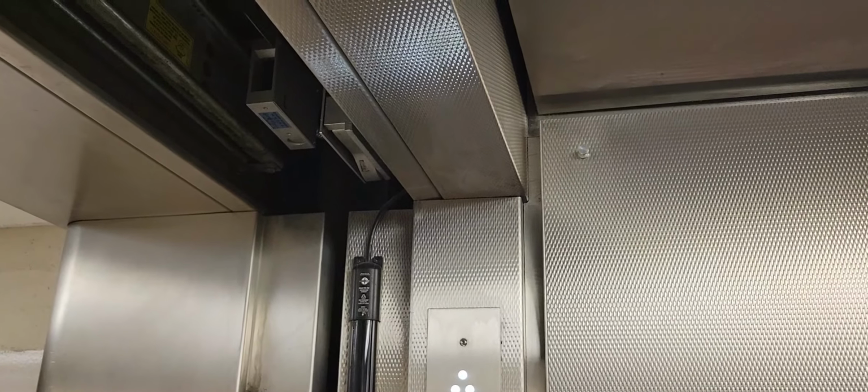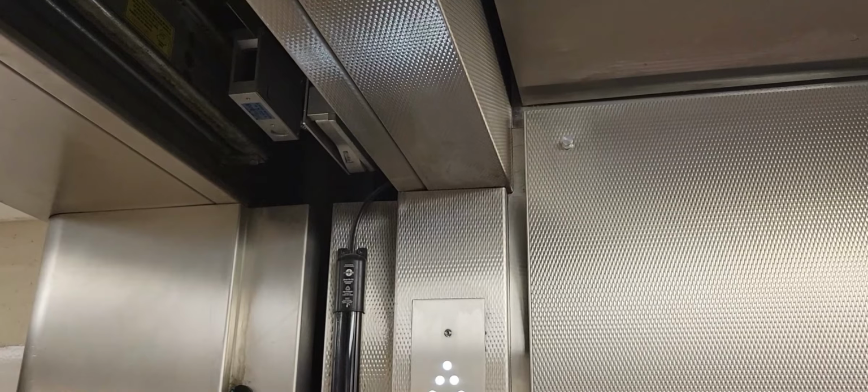All right, let's take a ride. There's the interlock. What would be the gate switch on that gated elevator we found earlier? I don't know. But they're offset by a little bit. I thought they would be side by side. There are two different types of gate switches here. That's an interlock and that's a gate switch. I don't know if this door actually locks or not.